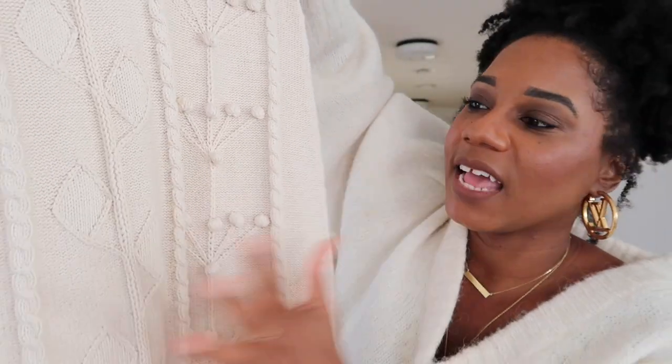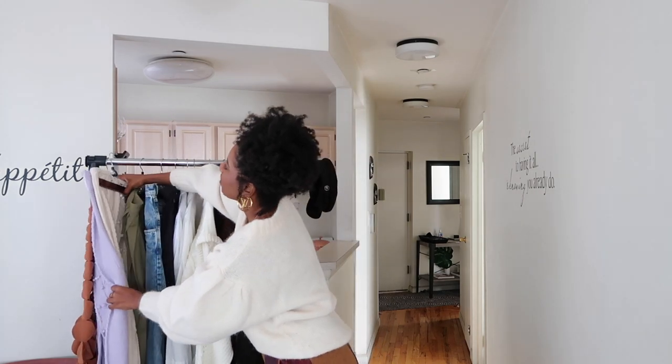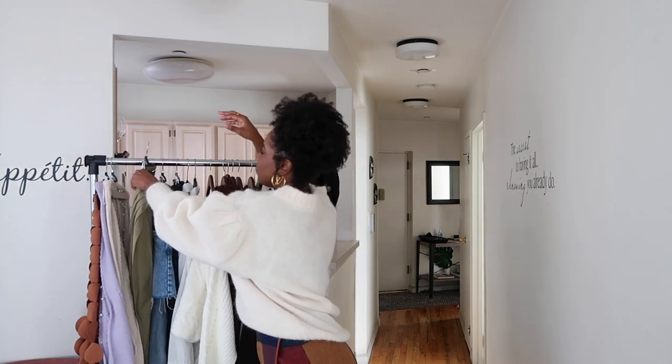So of course, I will link these down below if you're looking for a great winter midi skirt, a knit that's going to keep you nice and warm with a really nice design element. I will link these Alice McCall skirts and you guys can check them out. They are true to size.